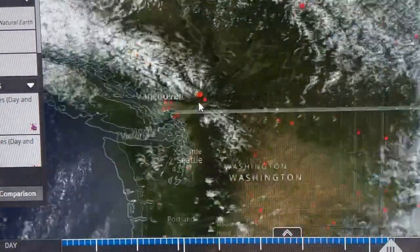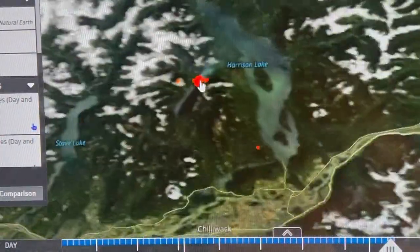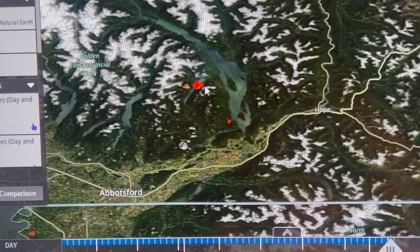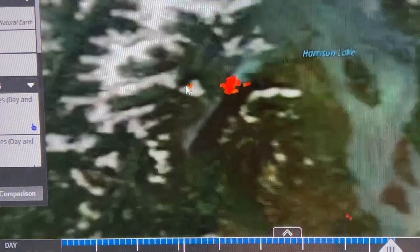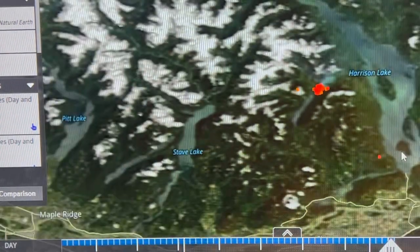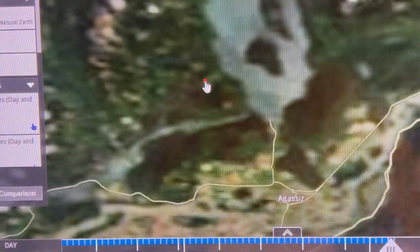So that's it for now, folks. I'll check in every 12 to 24 hours. Harrison Lake Fire. Every top of a peak, we have an anomaly. Possibly a secondary fire developing right next to Harrison Hot Springs.